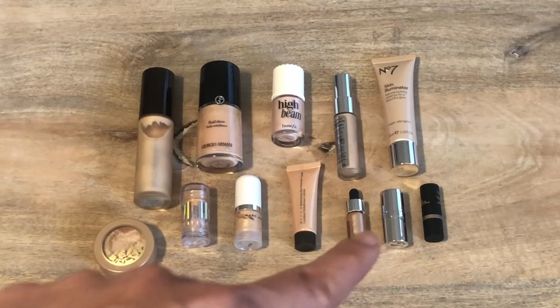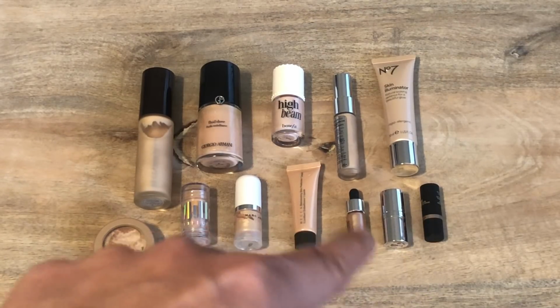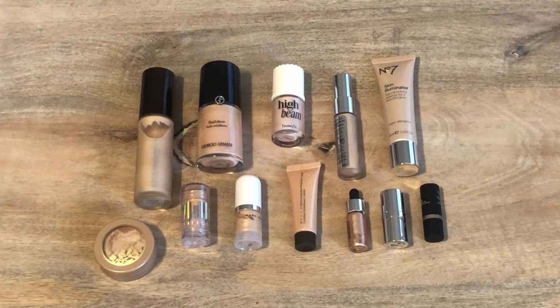I think these 2 are Cover FX. These are just the drops, and this is the stick. And then that one is from Nude Sticks, and that one is from Physicians Formula. So there are some here that I've used and I know that I like, others that I haven't, but we'll see how many I can work through in 2021.